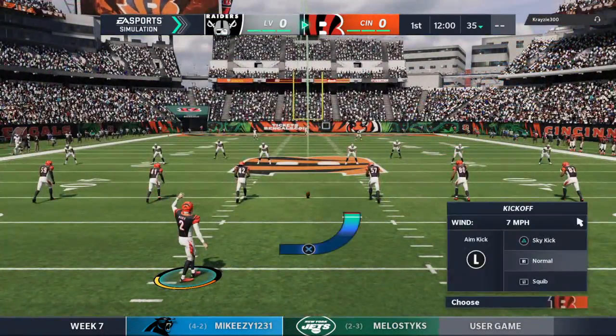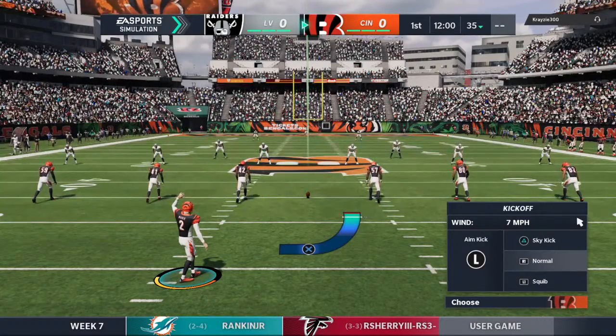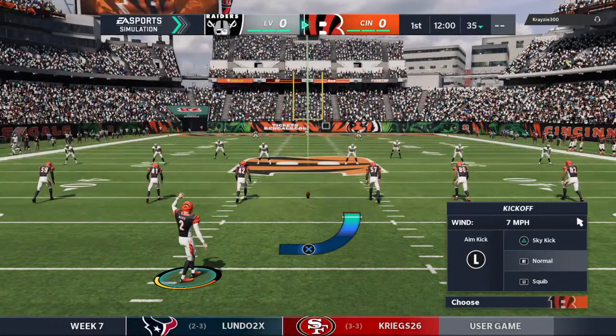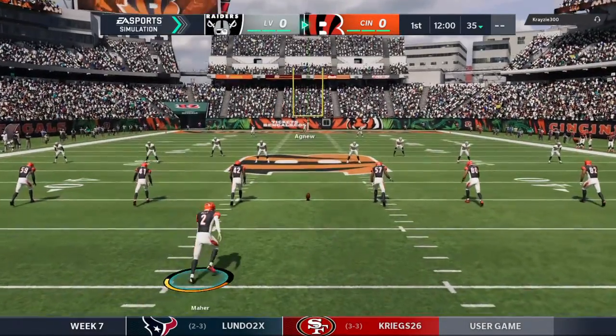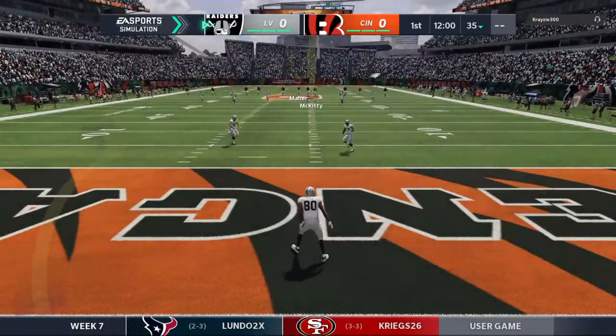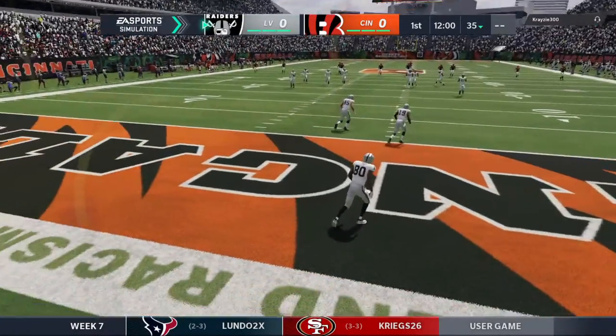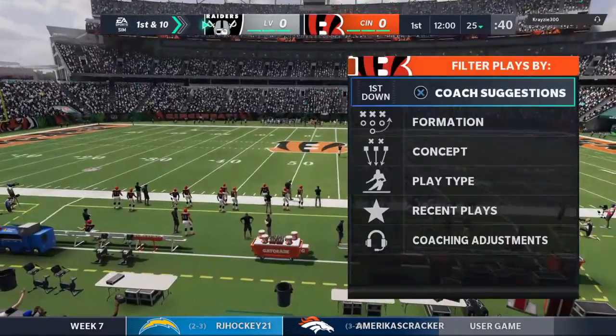Brett Maher is set to kick off. Getting toward the halfway point of the NFL season, Week 7 is underway on EA Sports. And that'll carry over the back line of the end zone for a touchback.